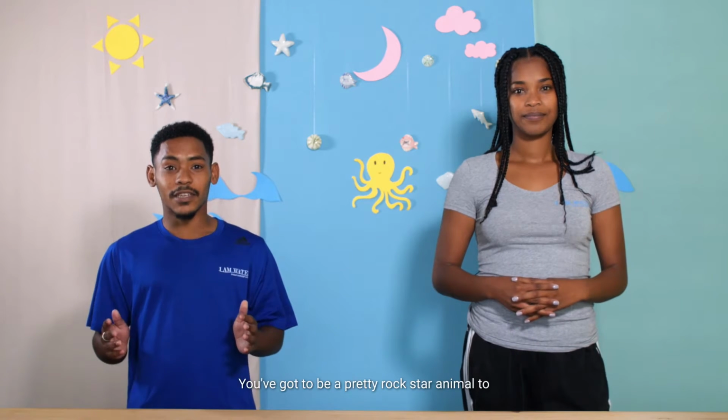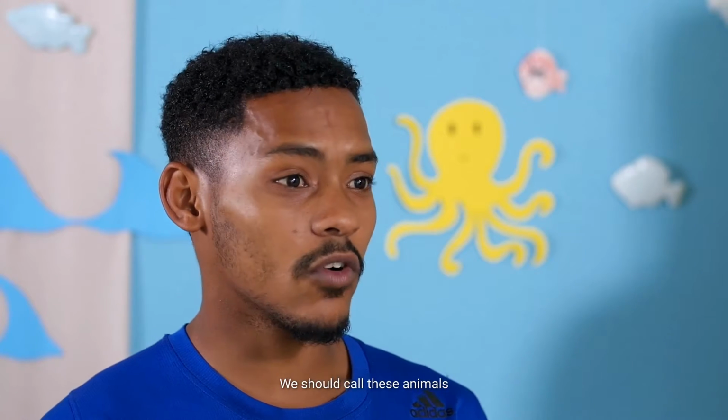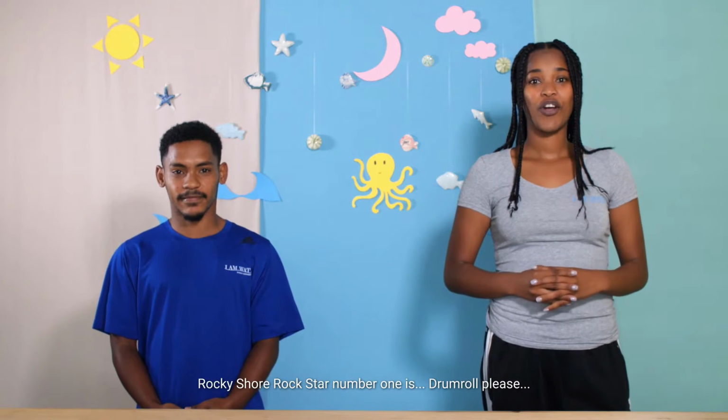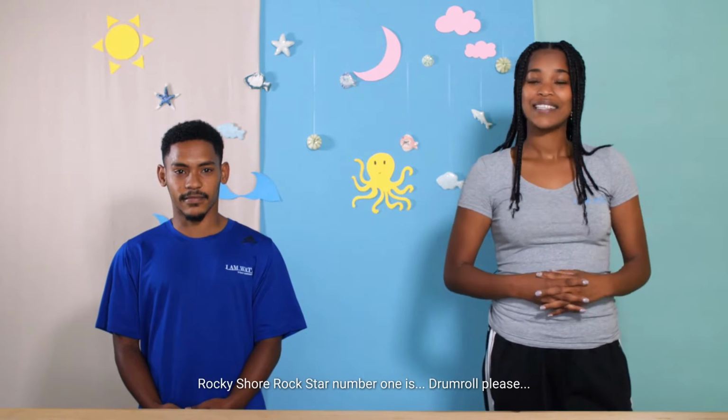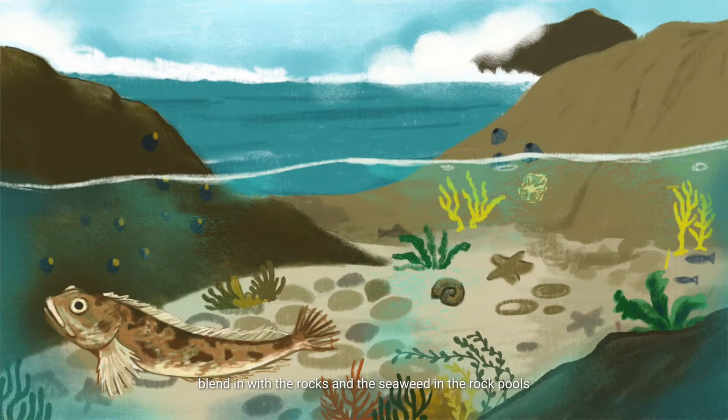You've got to be a pretty rockstar animal to be tough enough to live in such an extreme place. We should call these animals the Rocky Shore Rockstars. Rocky Shore Rockstar number 1 is, drumroll please, the clipfish. These small fish are camouflaged, which means their color helps them blend in with the rocks and the seaweed in the rock pools on the rocky shore.